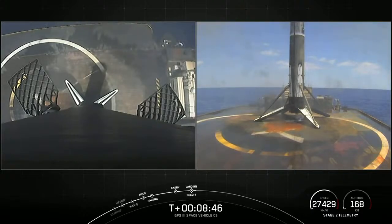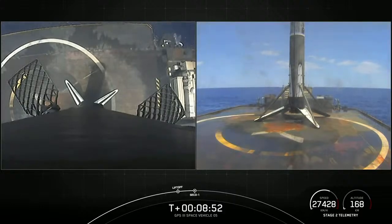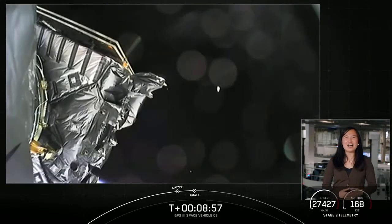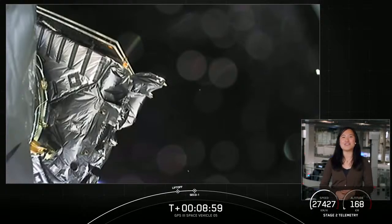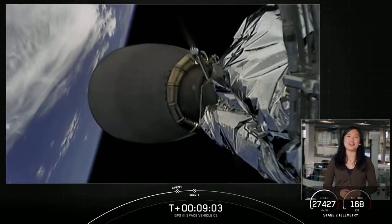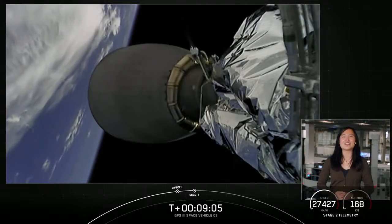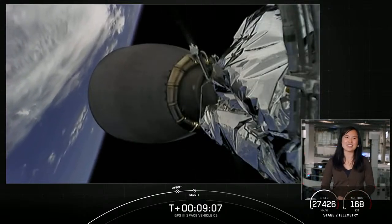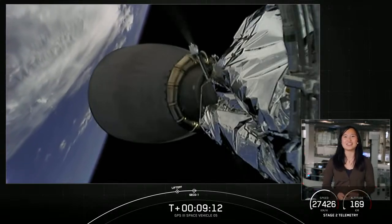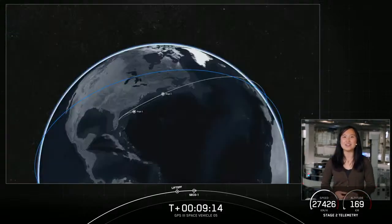And we did get a confirmation from our second stage of a nominal orbit. You can hear the cheering in the background. Everyone's really excited. We did, again, have a confirmation of a nominal orbital insertion. And, of course, we saw that beautiful landing of our Falcon 9 first stage on our drone ship, Just Read the Instructions. And there you have it. You've just witnessed Falcon 9's 19th landing for this year and SpaceX's 88th overall successful recovery of a first stage.